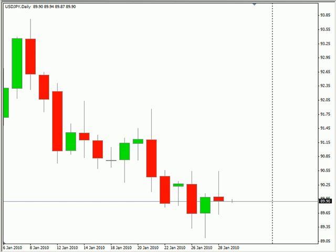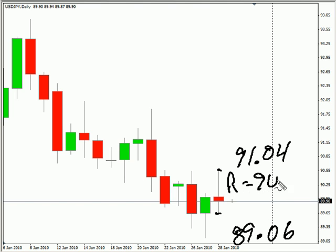Currently looking at the US-Japanese yen pair. This pair pulled back. It had a decent range today, did close down. We are looking for this pair to continue moving sideways with a bias that is sideways but slightly down as well. We are looking for this pair to potentially go as high as 91.04, possibly as low as 89.06. Look for some resistance around 90.50. And look for some support around 89.00.